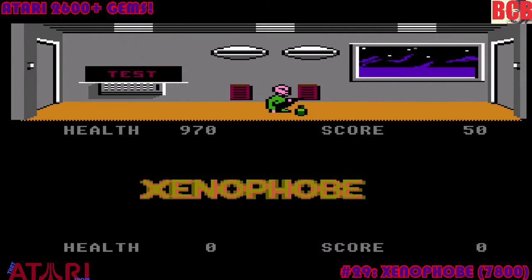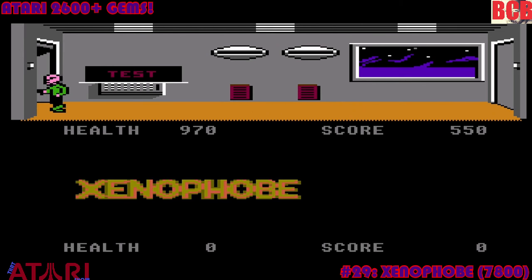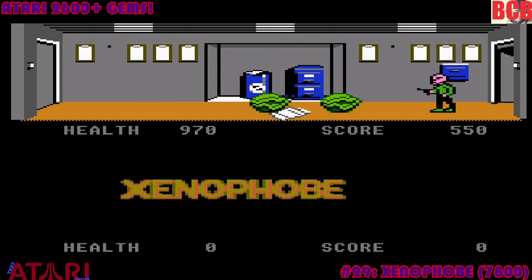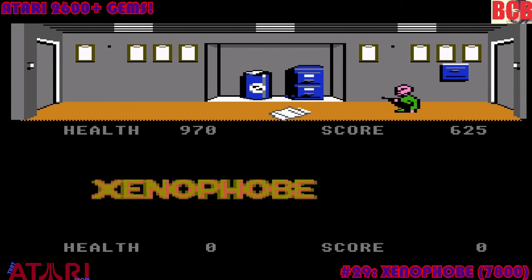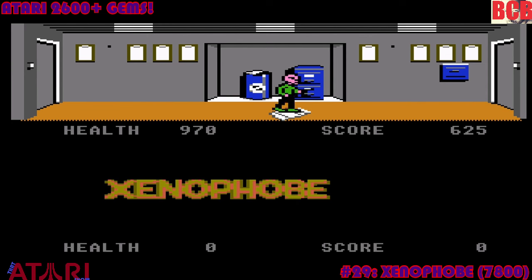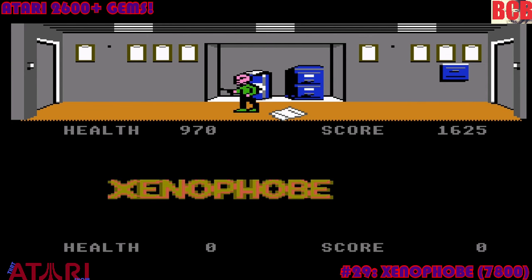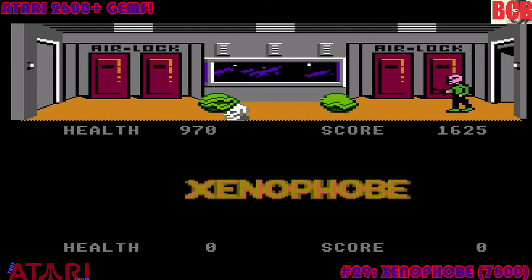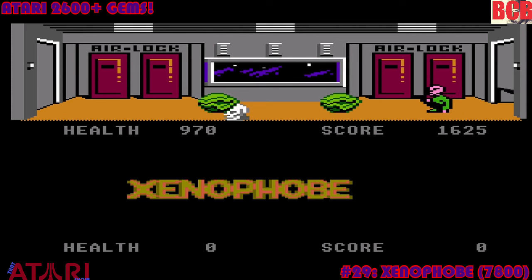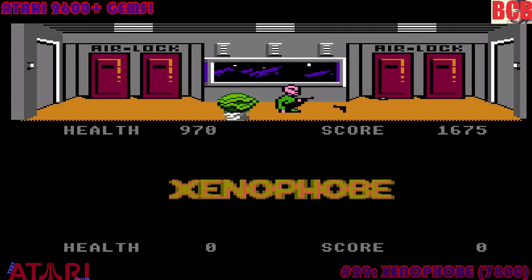Next up, we got Xenophobe. I did talk about this in my review, too. This is such a fun game, guys. I really enjoy it. You can play two-player, like the arcade version, right, with the other person at the bottom. You're basically traveling around these different space stations, eliminating enemies. And you have to find the way out of the space stations as well before they explode. Just such a fun game. I really enjoy Xenophobe. Check it out. It's one of the pricier carts, though, for the 7800.